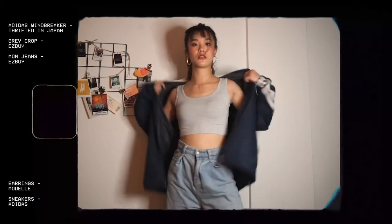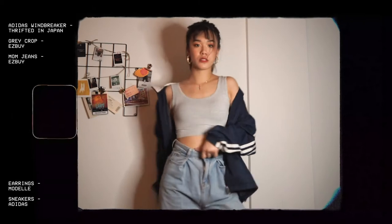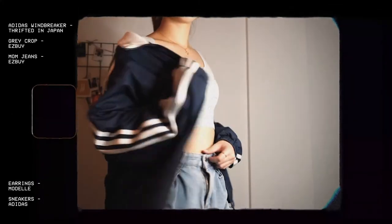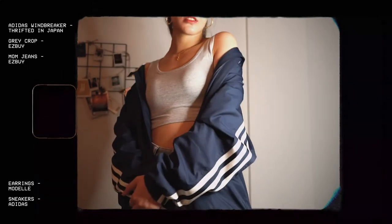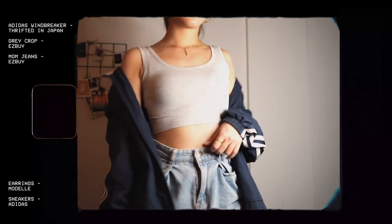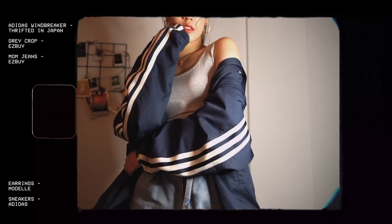I used a gray crop top that just basically gives me a bit more figure, and then yeah, just makes a cute little casual outfit that you can wear with a windbreaker on, windbreaker off your shoulder, hanging off your elbows. I don't know. You do you, gal.